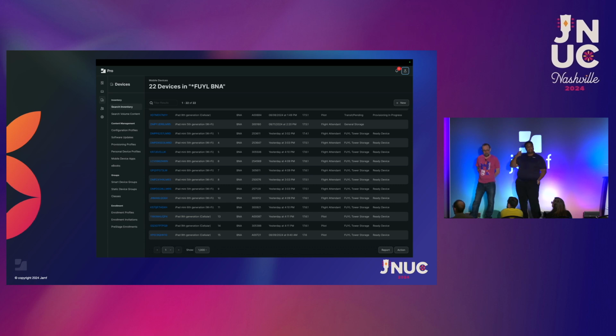That indicates the slot number of where that device lives. You also see on the right side, we have inventory status, which tells us that it's specifically in a fuel tower, because we also have different stages of an inventory, so it may be at headquarters. In this case, this is at our fuel tower. And then we also have that device is ready. It even shows us the device type. So as you can see, nobody can mistake giving a flight attendant a pilot device or vice versa. So we have that all here.